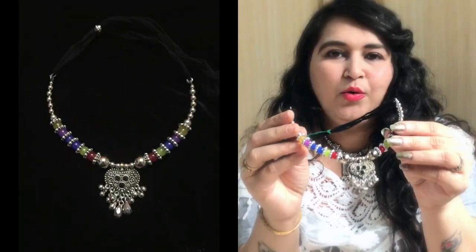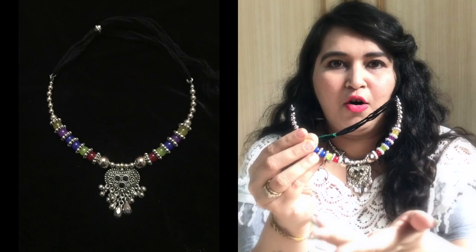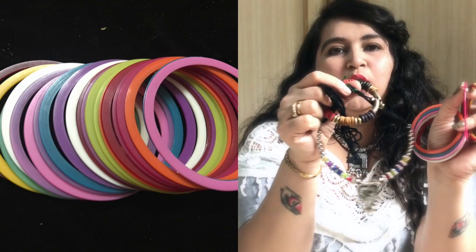So this one you can pair up with any chaniya or blouse, as it is multicolored. Also get something like this which goes well as a bajuband or even as a kada, since it's colorful. It has some multi angles as well, so you can pair up the look really nicely.